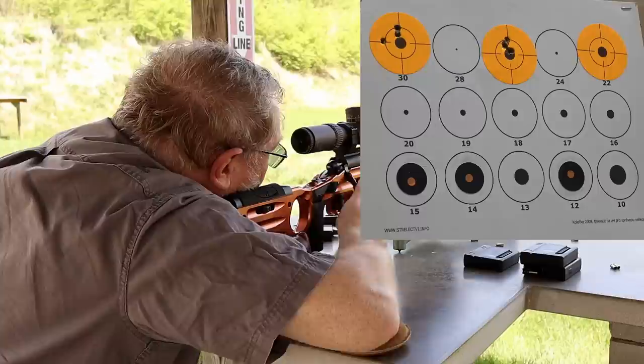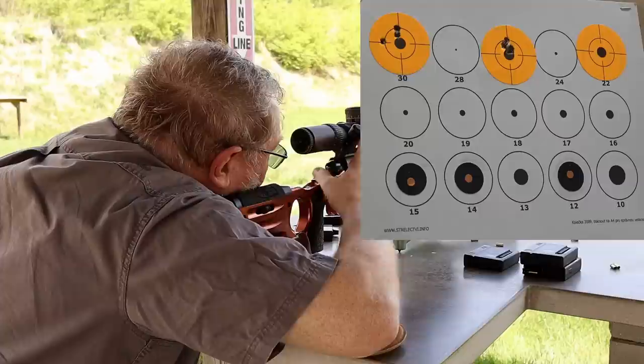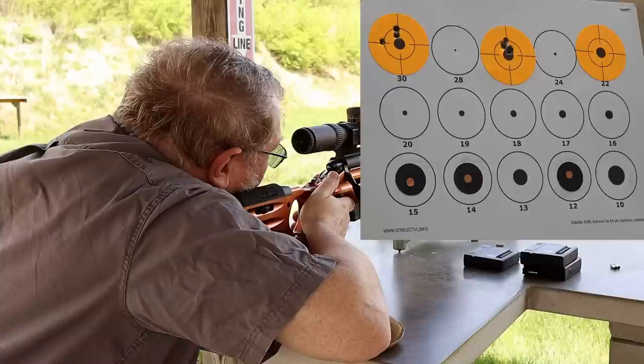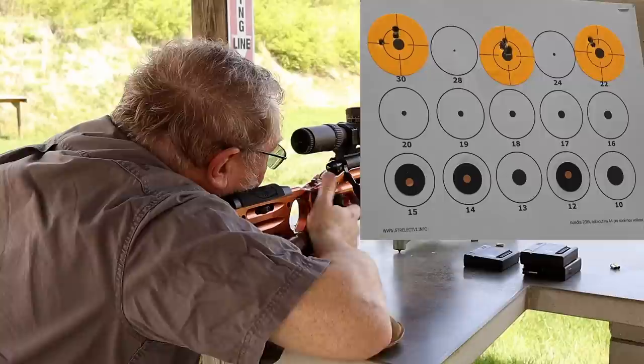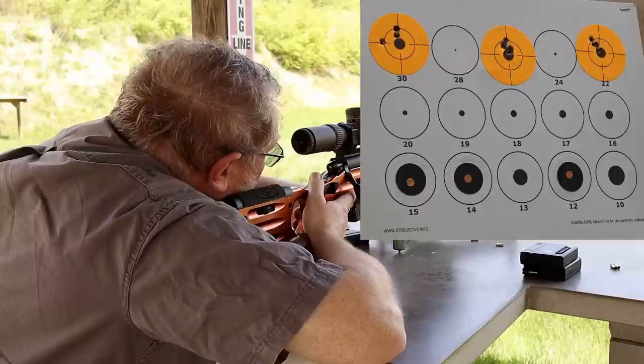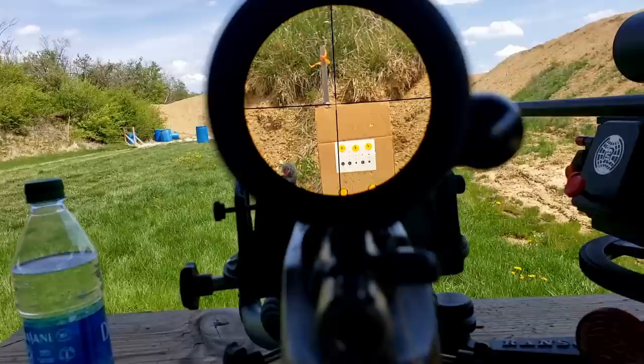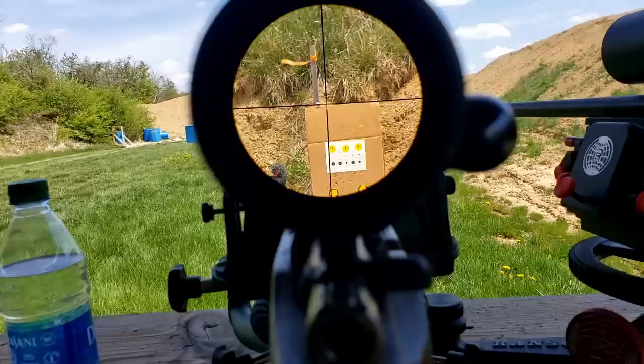Oh man, that thing is making it tough. DM switching over to the next target. An MPA chassis is bucking that wind pretty good. That's the view from my scope on the CZ452 there. Ooh, wind picked up. DM's waiting for it to die down, I guess.